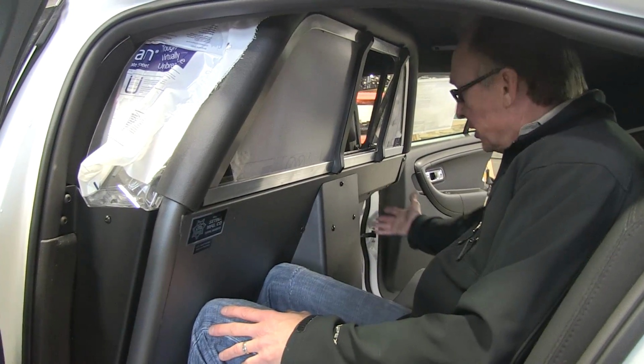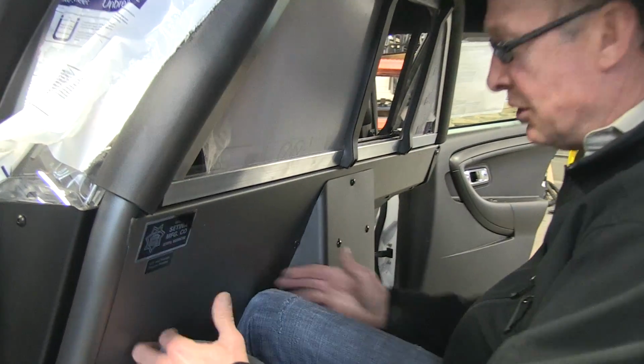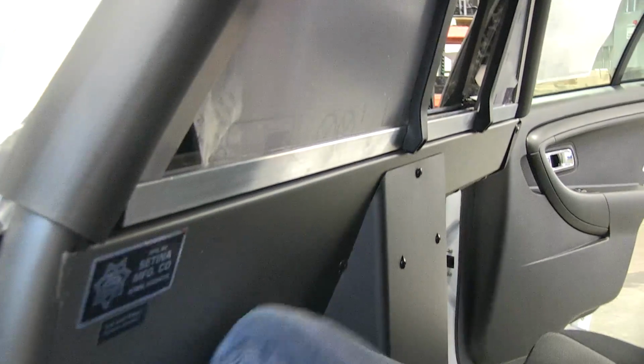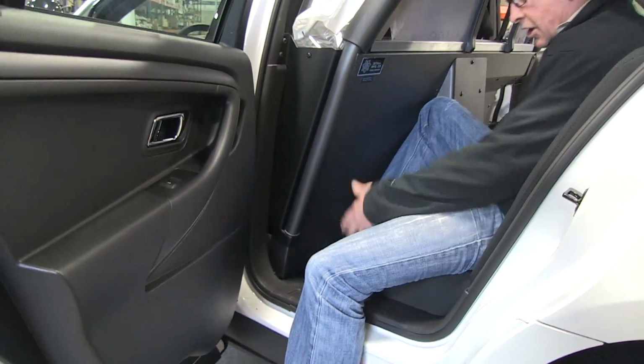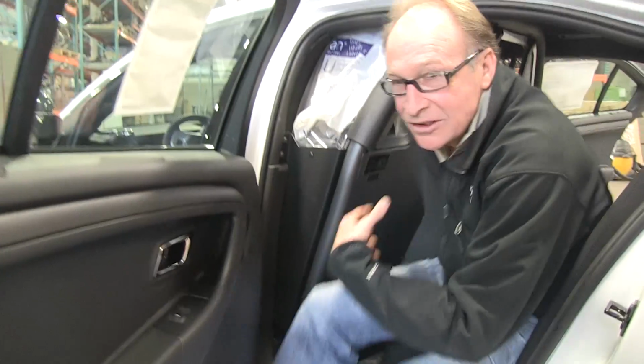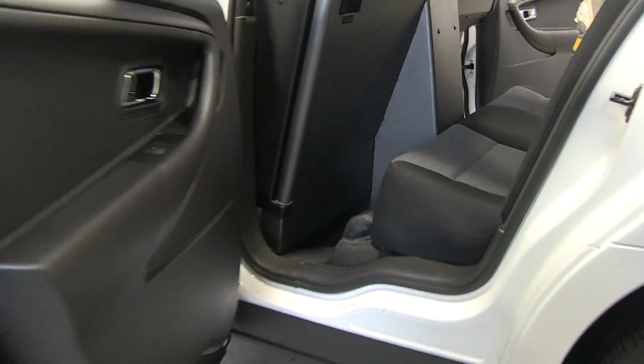On the other side here, you see how it opens up. Right here I'm sitting comfortably, my knees almost touching it. But the big advantage is getting your foot in and out of the vehicles. It's actually huge and it's taken off really nice. It just makes sense.